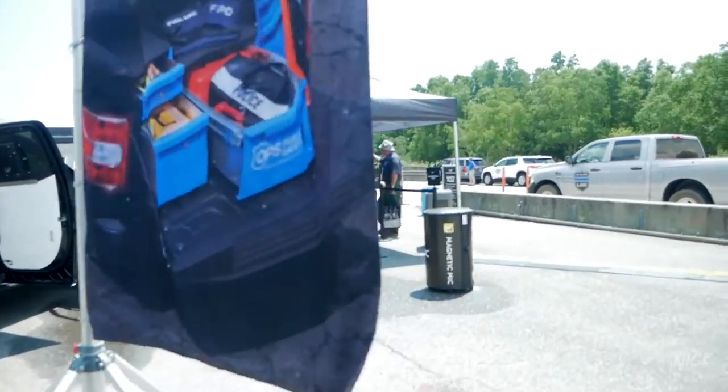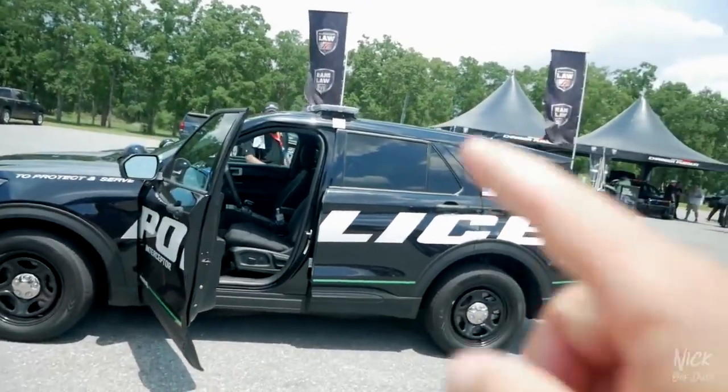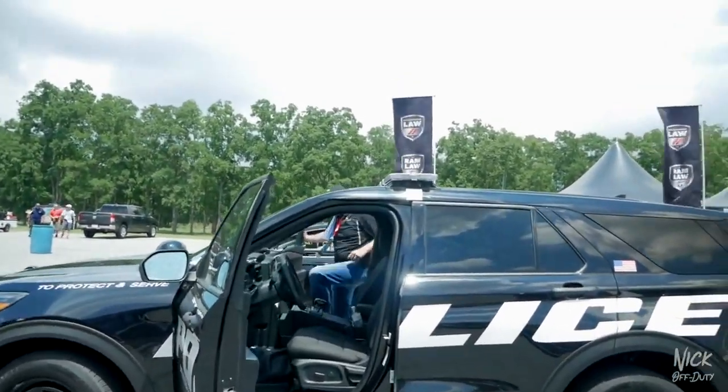This is the line. Usually you have to wait in a long line back here, talk to some people behind the tent at Ford. Hook this up. All right, you ready? Ready.